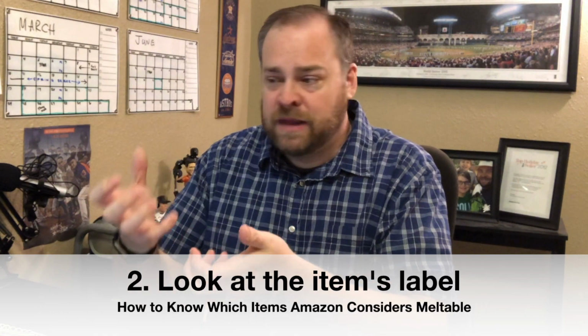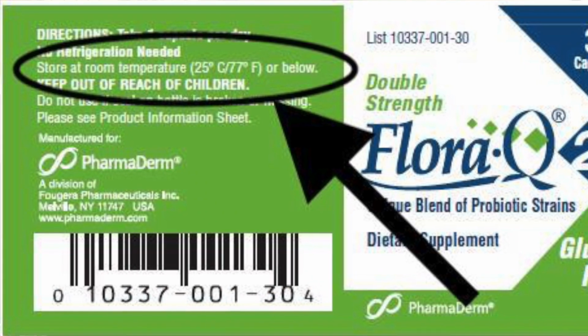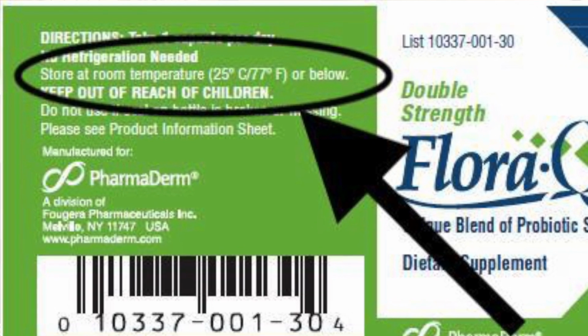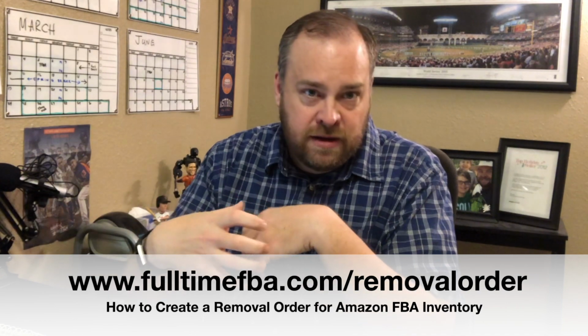The second thing to do is to look at an item's label. Maybe you've got a label of something that you're wanting to sell, and you can take a look at the label, and a lot of times it will say this item needs to be stored between these temperatures. And so Amazon says between 50 degrees Fahrenheit and 120 degrees Fahrenheit. So make sure that your item falls within that range. And if you have items at Amazon and you're like, I don't know if it says anything, well, open up a removal order to remove one so you can take a look at it and know for yourself whether or not this is an item that's considered meltable.